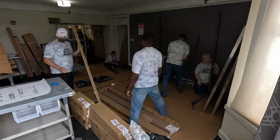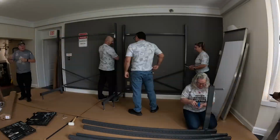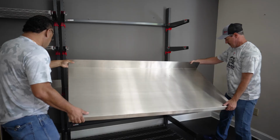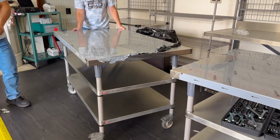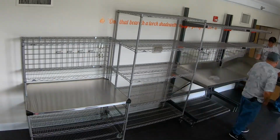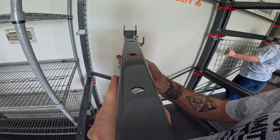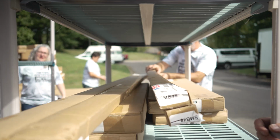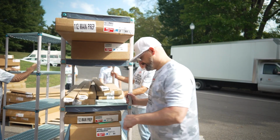The first room we're doing today is the main prep area. The team is hard at work. We cleared out the stuff that was in here. Now we're getting ready. Smart lever, table works. This is gonna be really fun. I'm excited. Let's move. There's a lot of weight on this sucker.